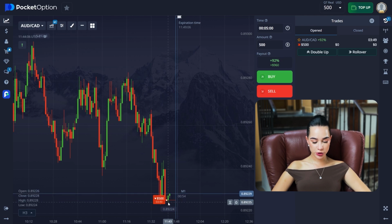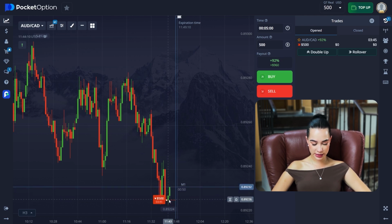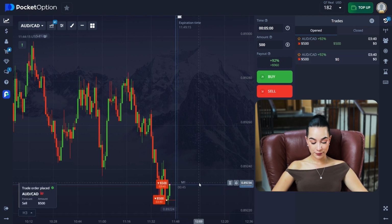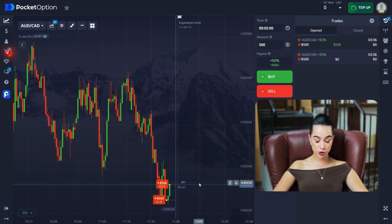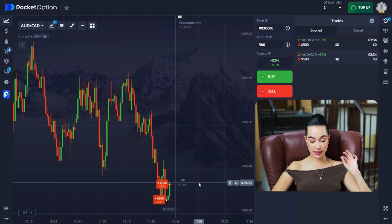I'm actually, guys, thinking to open a double up here because as you can see, it went a little bit in the upward direction. So let's do it here. Okay, because we still have a lot of time, 3.5 minutes till the end of our trade. So the price should reverse in this case.